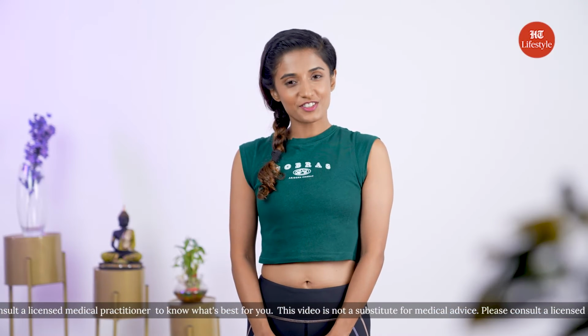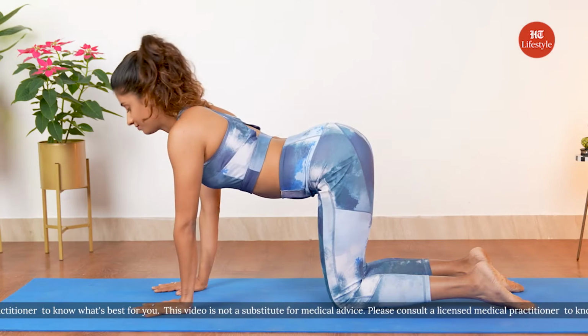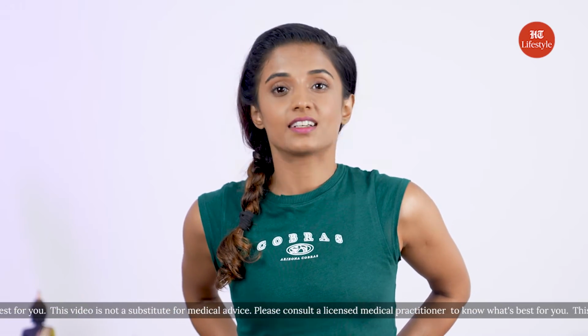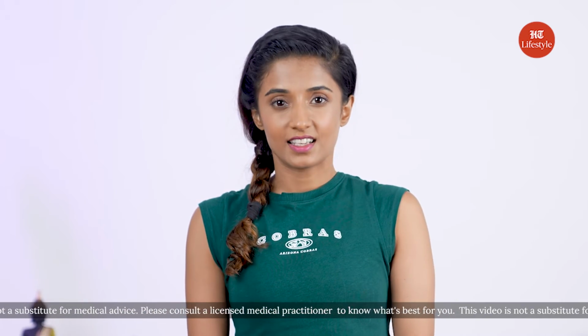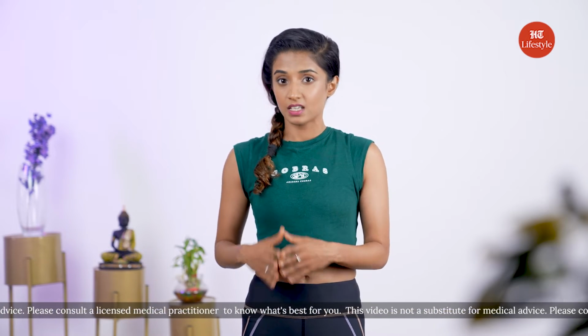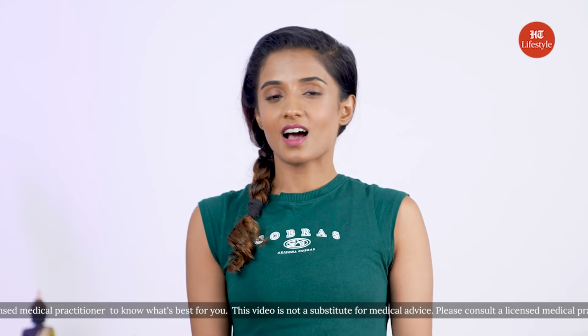The second asana for today is Marjaryasana and Bitilasana or cat and cow. The cow pose stretches and activates the tailbone and the root of the spine, while the cat pose stretches and relieves the tension from the upper back and the neck. Avoid this practice if you have arthritis or any kind of pain in the knees, spine, wrist or neck. If you're feeling fine, let's get into the asana right away.